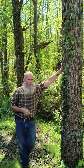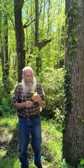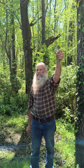So, Virginia creeper, you can always tell it. How many leaves does it have? Five. That's the trick. Yep. 5 leaflets. As opposed to how many leaves does poison ivy have? One. 3 leaflets. And how many does English ivy have? One. Don't know, don't care.